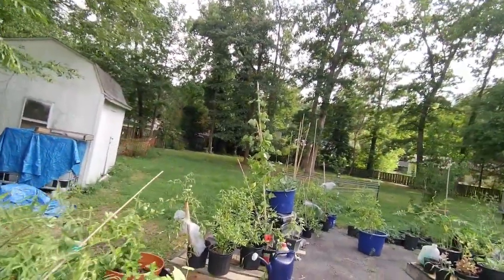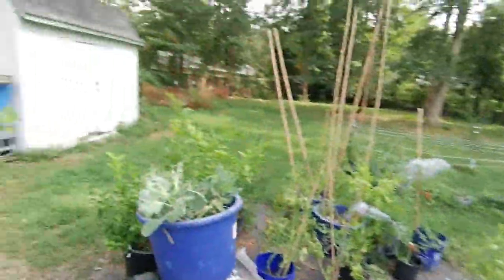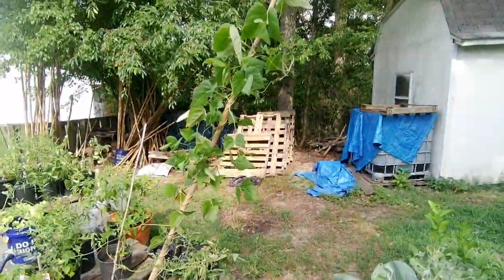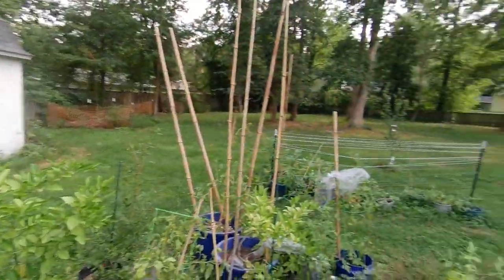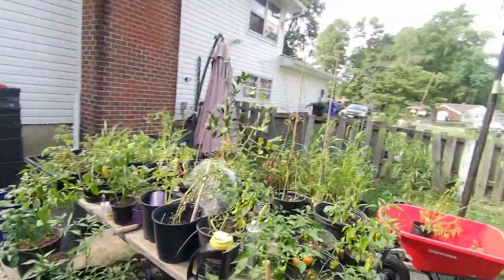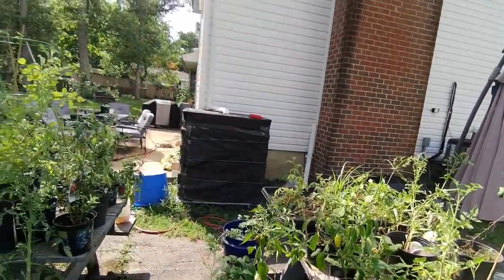I believe that's all the peppers I have for today. It's quite a bit. Rattlesnake beans. No, I don't have any ready. Okay, that's it for the peppers today. Nice little haul. Time to get watering. I'm not going to bore you with that part.